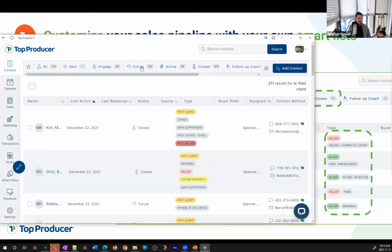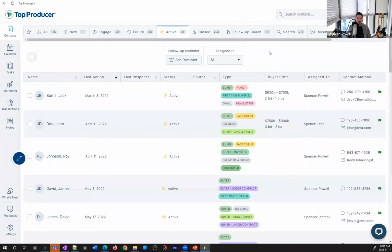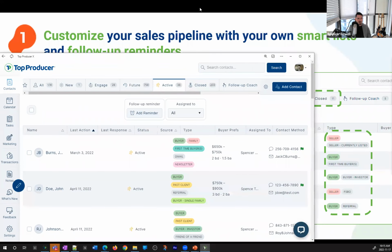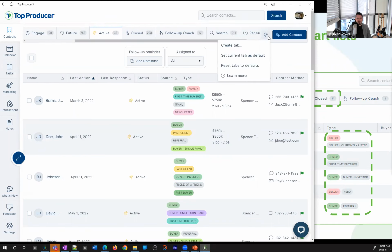And then, let's say I'm focusing on my active clients the most, obviously, right? Want to try to transact with them and help them out, help myself out, right? And so I'm going to go ahead and actually make that a lot easier through the use of custom tabs. So let me just resize my window here so you guys can see this. Custom tabs, it's going to allow us to change our sales pipeline or modify it. So let's click on the little gear icon, create tab.